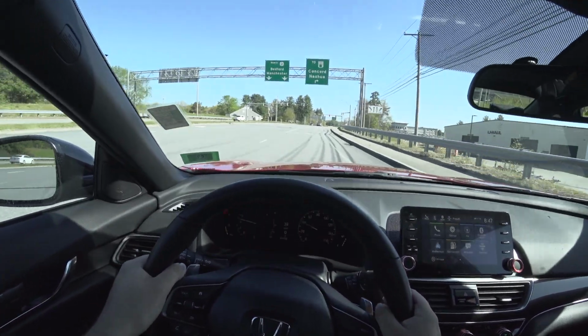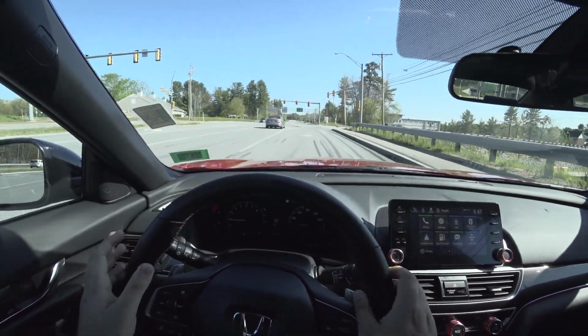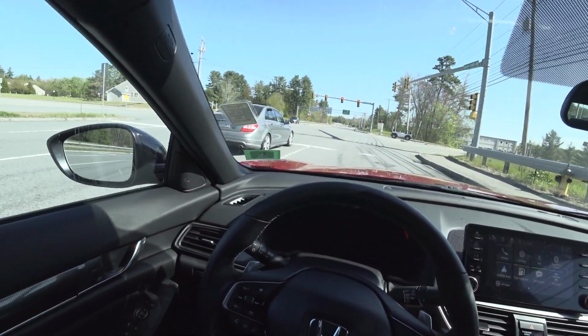That's probably my favorite part about this car, is just the available torque and power. It's always just boom, right there.